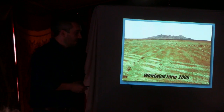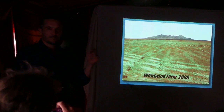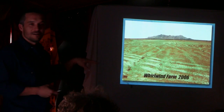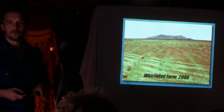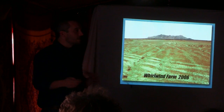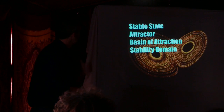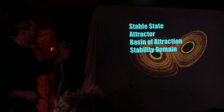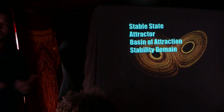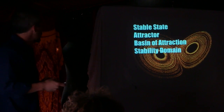But the interesting thing about this is actually it's in quite a stable state at this point. Not a state we would necessarily want to have or is desirable from a human perspective, but it's actually quite a stable state. So stable states and system states are part of the resilience science. There'd be other names for that: an attractor, a basin of attraction, a stability domain. These are all ways that they talk about stable states in resilience science.